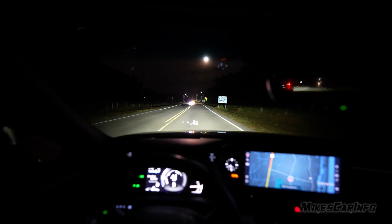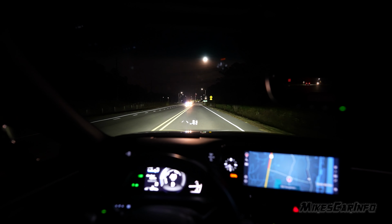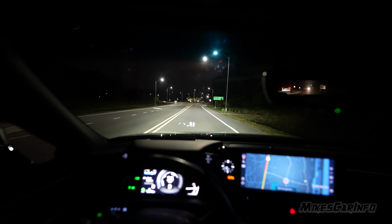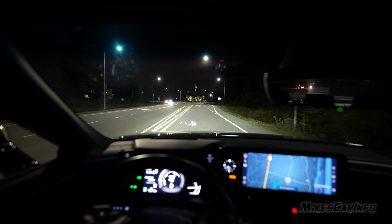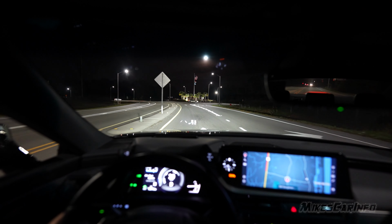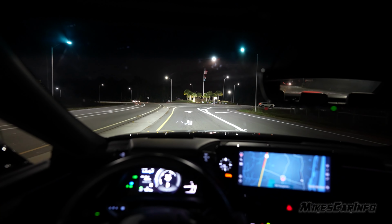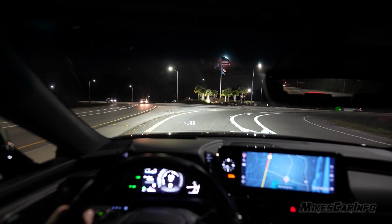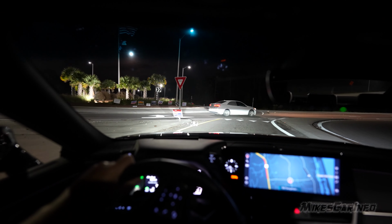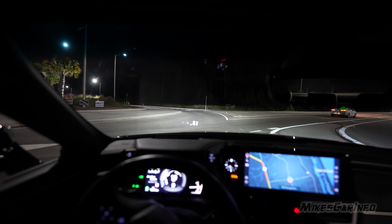So I have the automatic high beams on, and so far it hasn't had really a problem with the automatic high beams on this vehicle. It does a decent job. Some vehicles flash other cars and stuff, and almost none of them are perfect, but this one seems to be fine in most conditions.